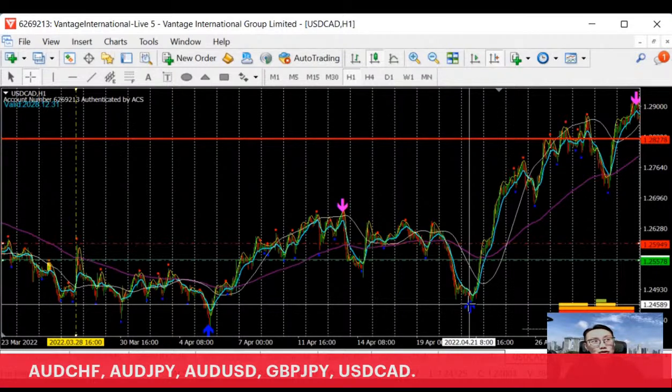Hang on, hang on. No, no, no. Pound yen, we are having one support around 164.03. Okay, about 164.04. So there may be some rejections there. So hang on, hang on.